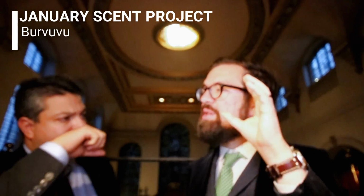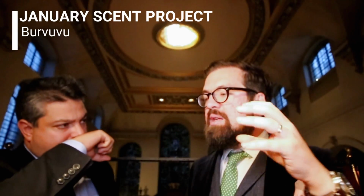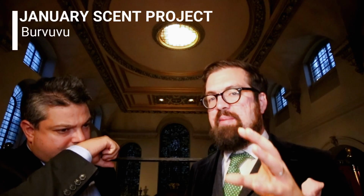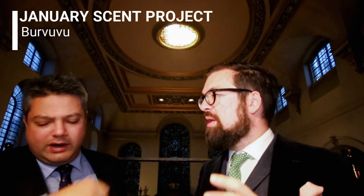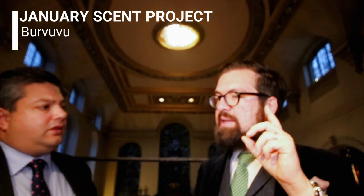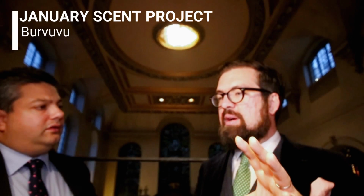So the cedar really died down from a bright, almost medicinal note to becoming something very warm. And if I say this, it might sound negative, but the thing I started to think about was a compost heap. Now, I don't want you to think of rotting vegetables. What I want you to think more of is dried flower cuttings and grass.